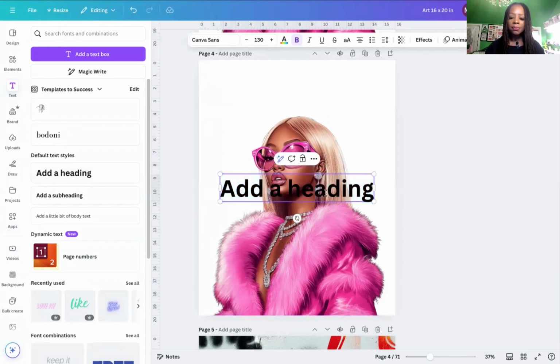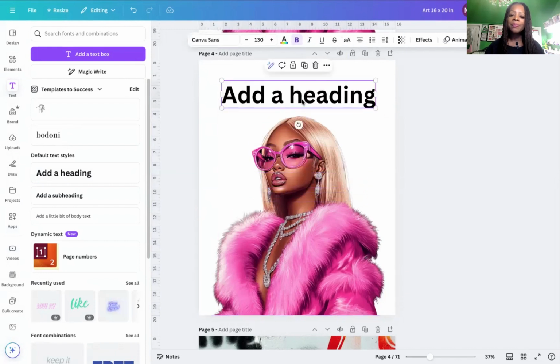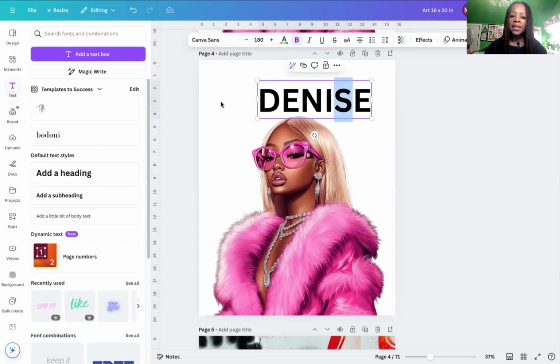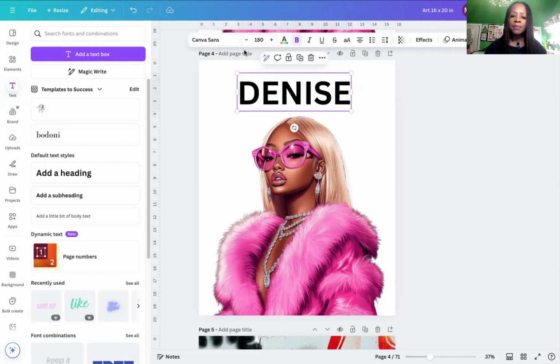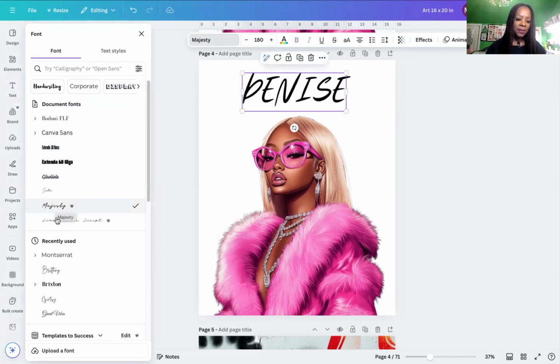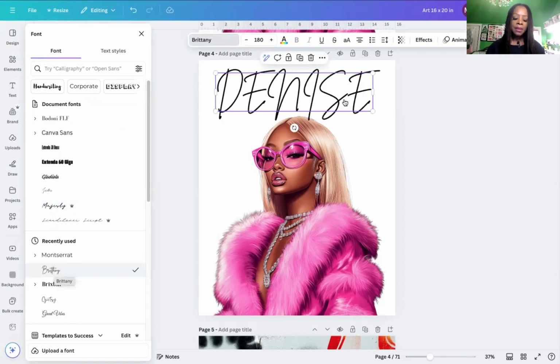And I'm going to just add a name. Let's say Denise, right? Her name is Denise. But we want to do a cuter font than that. Let's find a font and let's do a script. No, we don't like that one. Let's try Brittany. Brittany's always a good font. Oh, maybe I'll take the caps locks off and that might help. And I'm just doing this. You're doing this with me.